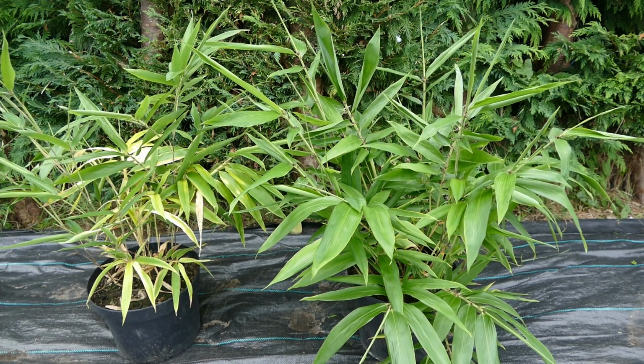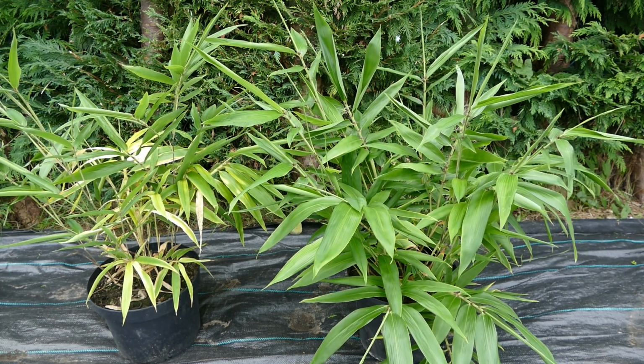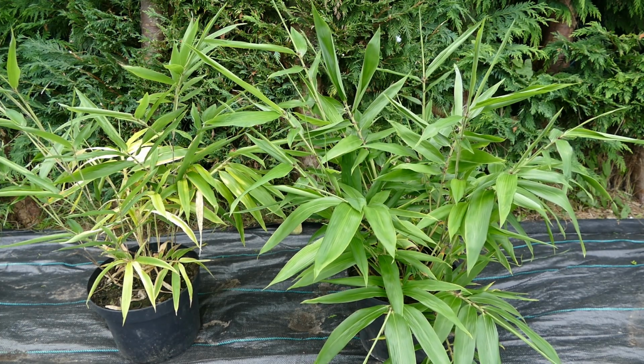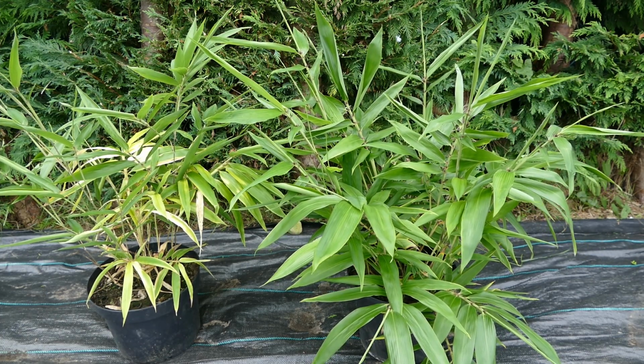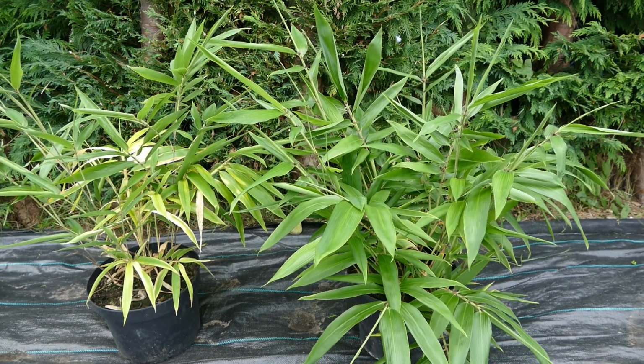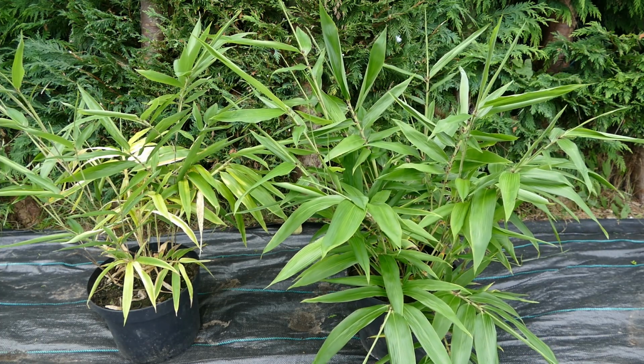If I put them out in the garden before they're a good size, there's a real risk they'll suffer from the cool, cloudy conditions we have here in Scotland, and they'll just always stay as small plants. But if I can get them to a decent sized plant and then plant them, there's more chance of survival and there's more chance that they'll get going and become giant timber bamboos one day.